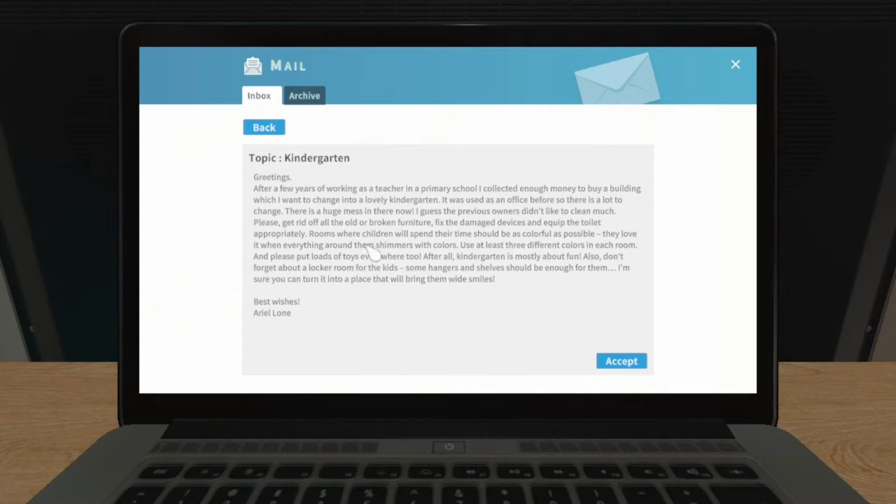Greetings. After a few years of working as a teacher in a primary school, I collected enough money to buy a building, which I want to change into a lovely kindergarten. It was used as an office before, so there was a lot to change. There's a huge mess in there now. I guess the previous owners didn't like to clean much. Please get rid of all the old or broken furniture, fix the damaged devices, and equip the toilet appropriately.